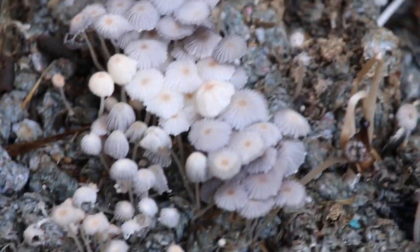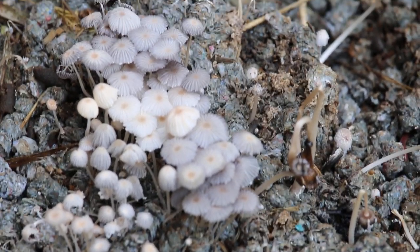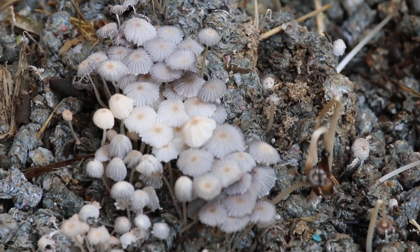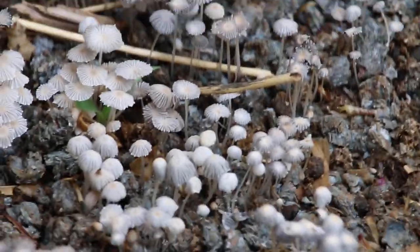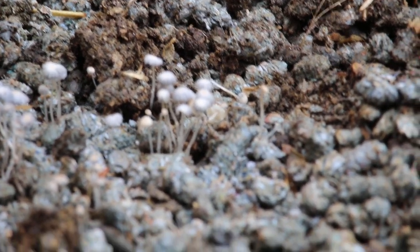And the third type is this small, less than 5 millimeter across, umbrella shaped mushrooms, another shaggy mane, and you can see there are many of these small ones blooming. Some are really starting as small cotton buds or miniature ones. They have not grown yet.